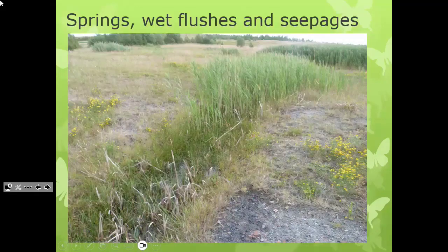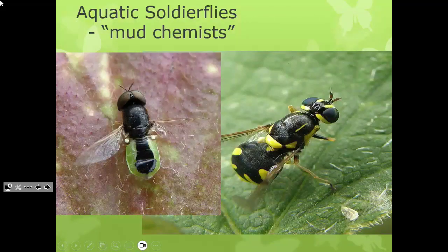And it's not only lakes and ponds and rivers that are important. The little bits of water, springs, wet flushes, and seepages are very important little microhabitats, especially where you've got underlying calcareous rocks. They're bubbling up calcareous water and depositing calcareous mud. And when I look at a habitat like that, I think straight away of the aquatic soldier flies, the aquatic stratiomyids, which I call mud chemists. But they're very beautiful. They're all nicely coloured, exquisite little flies.